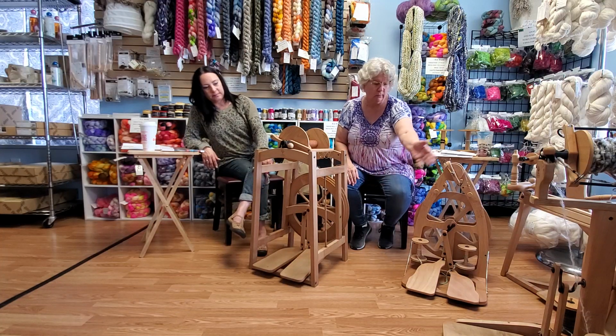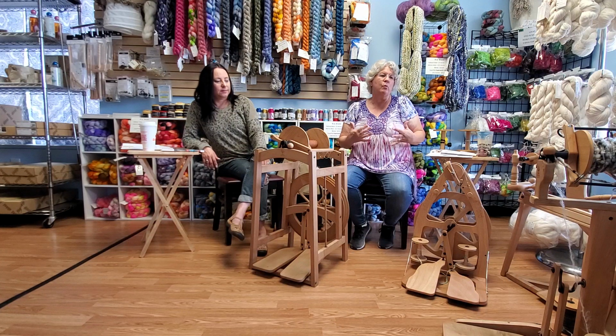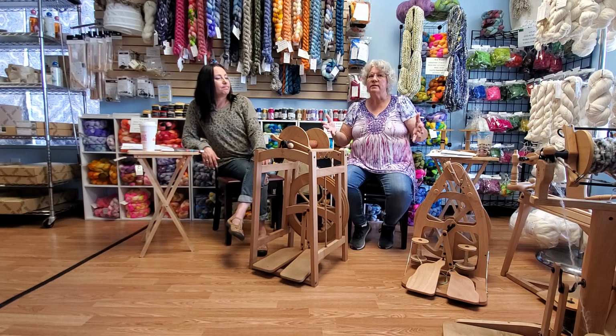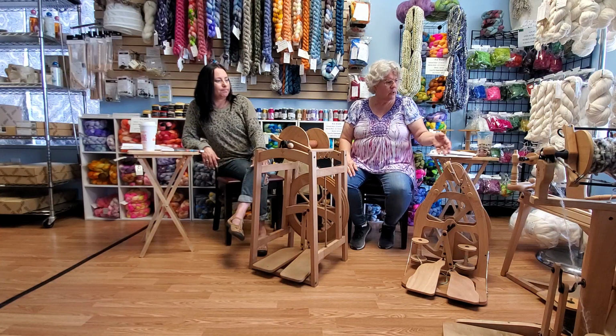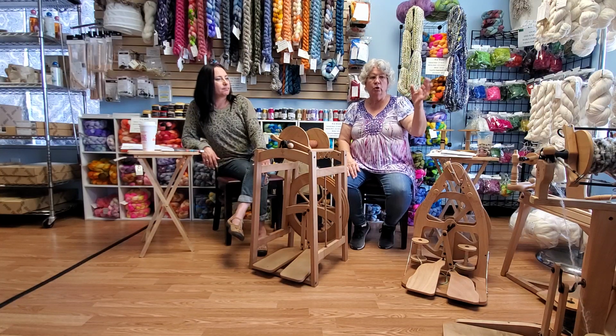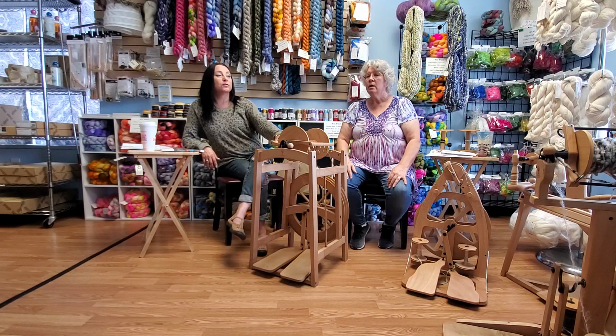The treadles, you can tell they're used. But these are the ones that we use. We want you guys to use them, and we want you to know how they react. And we're going to ask you those questions. What is it that you want to spin? Do you want to do something thin? We're going to recommend this one or this one. Do you want to do those medium weights? You're going to want the Kiwi. You only want this if the only thing you're going to do is art yarn. Or unless you spin a whole lot, and then you want to use this for your flying wheel because it will be easier.